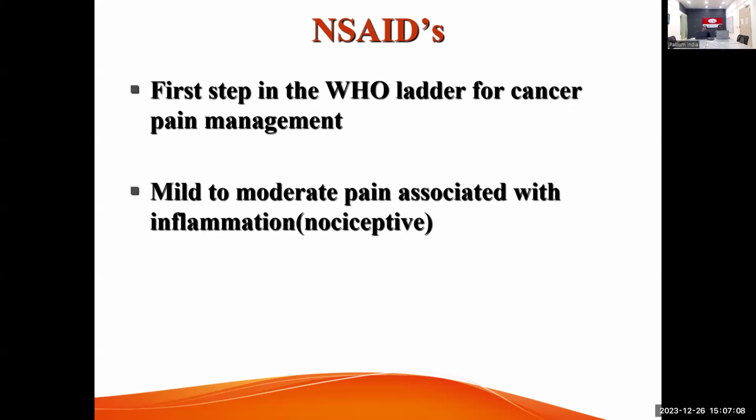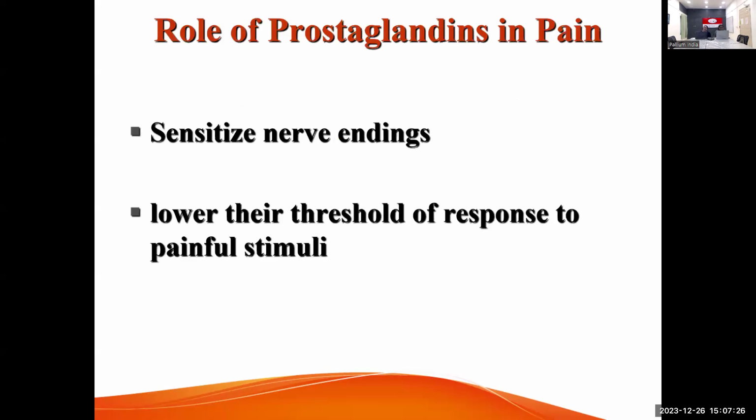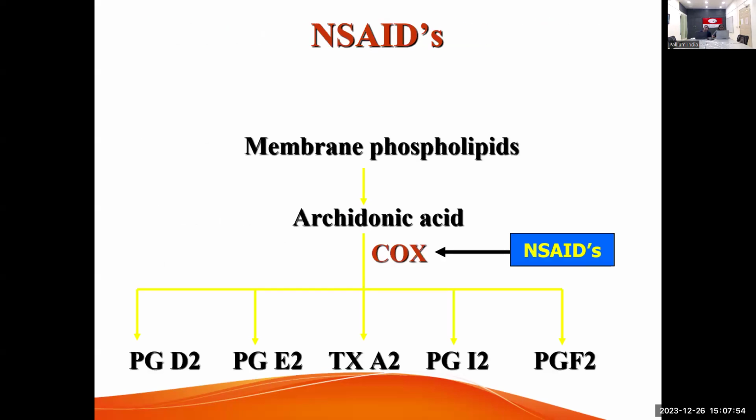This is how pain perception happens, and I'm sure you have already dealt with the pathophysiology of pain. So what do NSAIDs do? NSAIDs are the first step in the WHO analgesic ladder for cancer pain management for mild to moderate pain, usually associated with inflammation. As I mentioned, the chemical mediators released during a tissue injury include prostaglandins, bradykinins, histamines, and several others, and these sensitize the nerve endings, amplify the pain signal and facilitate its transmission. So what do the NSAIDs do? The membrane phospholipids release arachidonic acid. This arachidonic acid is converted to prostaglandins, or prostanoids. Prostanoids include prostaglandins, thromboxane A2, and prostacyclins.